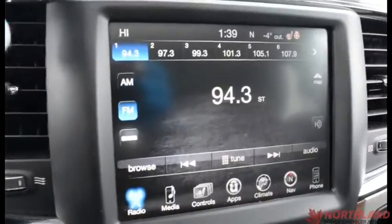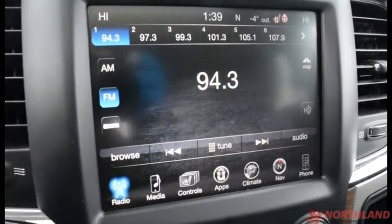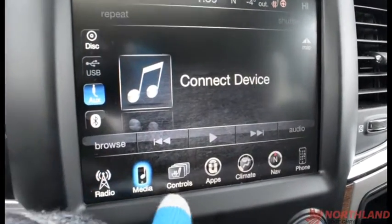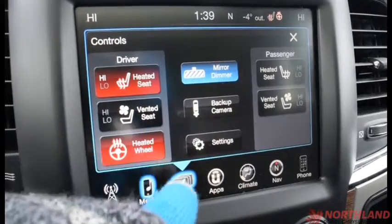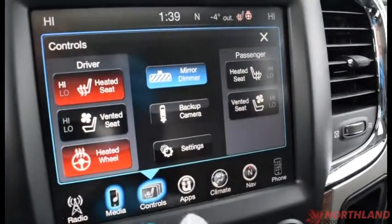And then in the center here you do have an 8.4-inch touchscreen display with Uconnect, so you got AM, FM, and Sirius XM, as well as you have your media devices here, so you have your disc, your USB, your aux cord, and your Bluetooth. As well, you do have your controls here, so you got your vented seats, your heated steering wheel, backup camera, mirror dimmer, all that, as well as your heated seats for your passenger side.